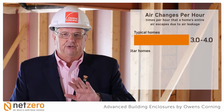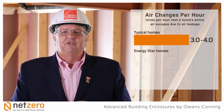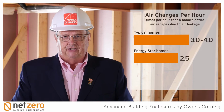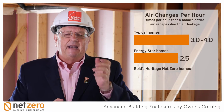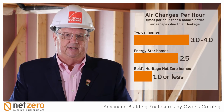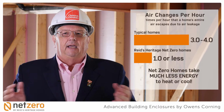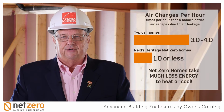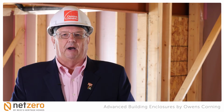Better is the Energy Star home, which Reed's builds as a standard. That Energy Star home comes in at 2.5 air changes per hour. And the best will be Reed's Heritage Net Zero homes, which will come in at 1 air change or less, which means that home will be virtually draft free and will be very, very efficient to heat and to cool, putting money back into the homeowner's pocket.